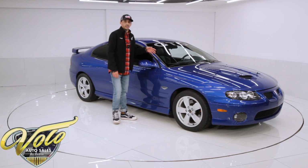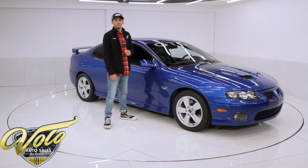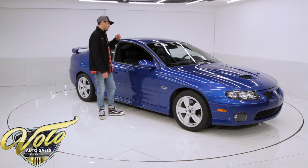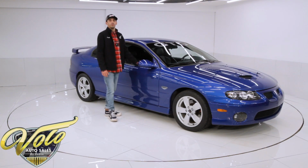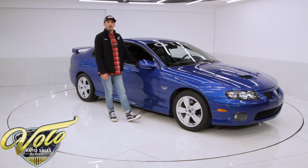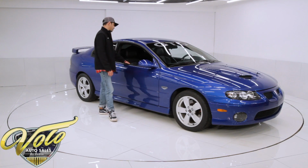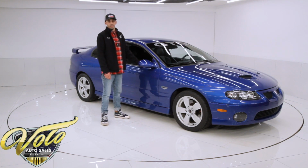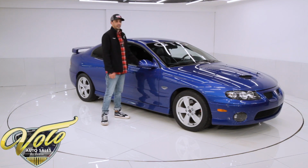It's finished with the six liter LS2 V8 with a six-speed manual transmission. This thing is packing tons of horsepower, almost 500 to the wheels. It's right at like 465 on the dyno. We do have the dyno sheet for it. It's not stock. It does have a list of modifications that we'll go through, but all a bunch of excellent parts. You guys are gonna absolutely love this car.